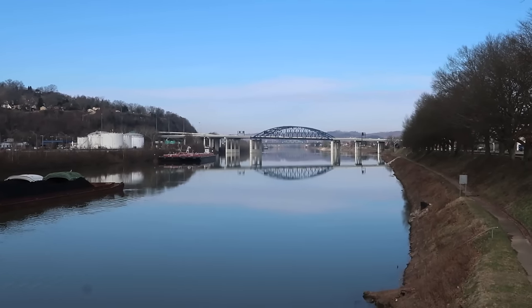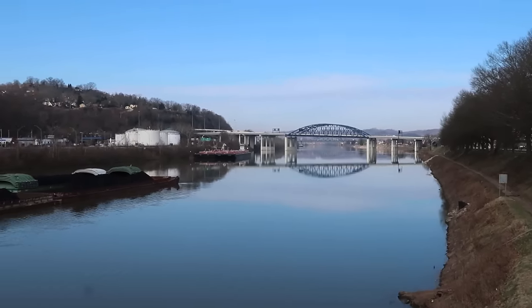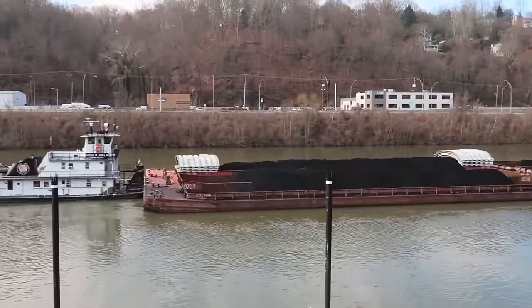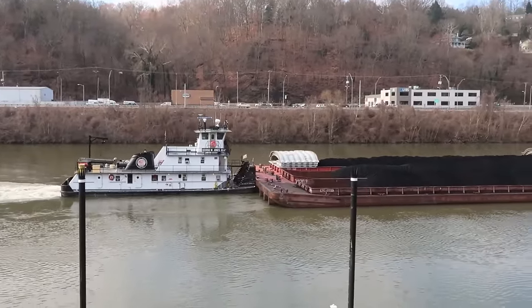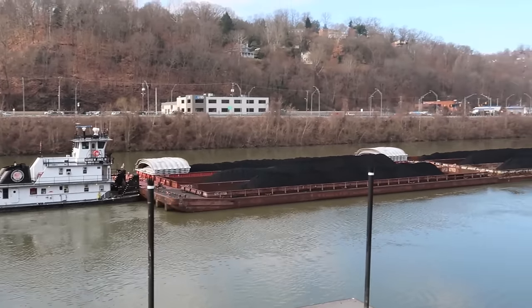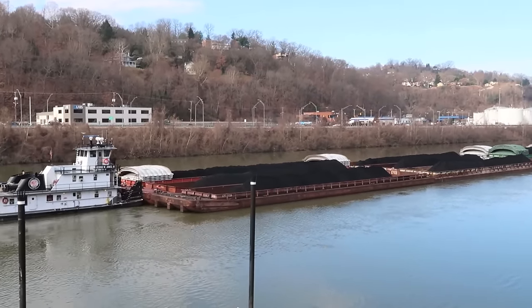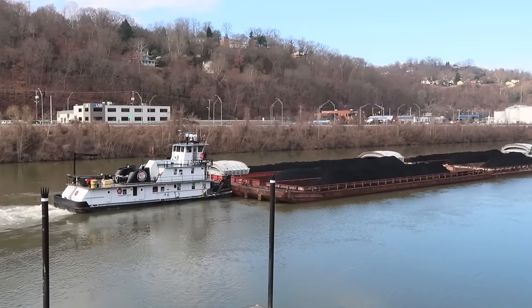That is one of the bridges that cross the river into the main part of the city, the downtown part of the city. But how awesome, huh? I love this sight. First thing I see when I get here. But that is coal, I believe, and as everyone knows, well, most people know, West Virginia is a major coal producer. One of the top in the country, if not the top.